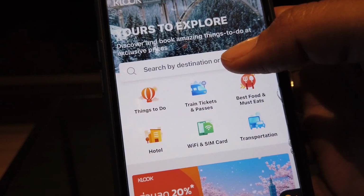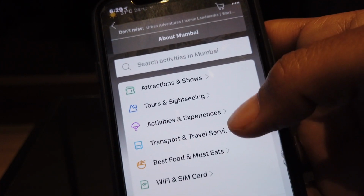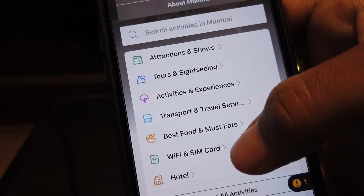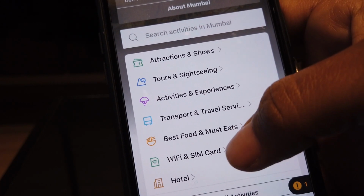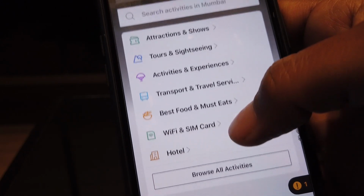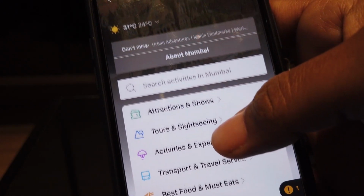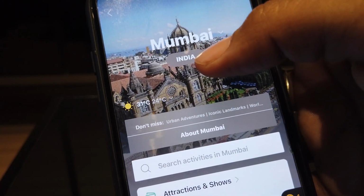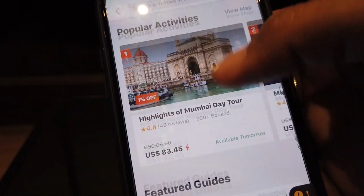So you would just put in where you're going here, and I put in Bombay, Mumbai, and so it will show you the attractions for those different areas, and if you are able to do Wi-Fi or if you can get a SIM card there. Oftentimes you'll be able to pick it up right at the airport, and if you fly in at a time where they're not able to get one to you at the airport, like if it's closed, then they will bring it to you at your hotel or your Airbnb.